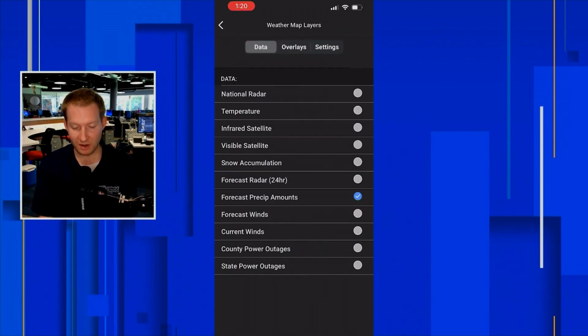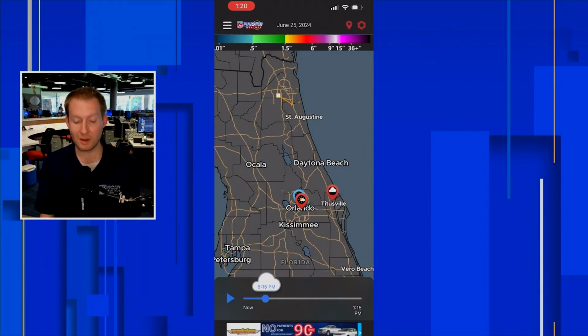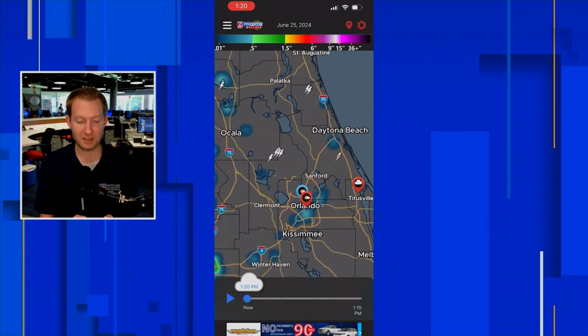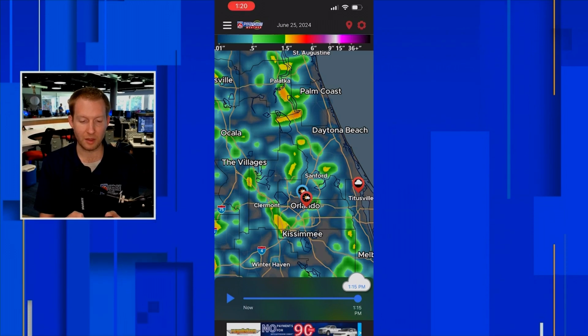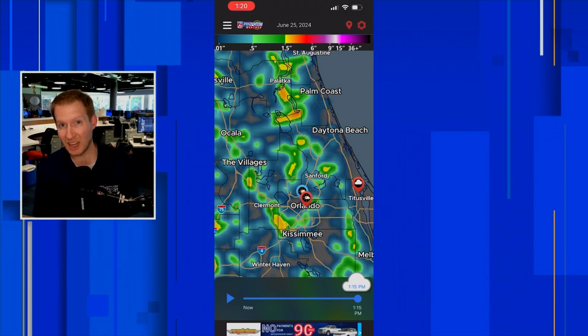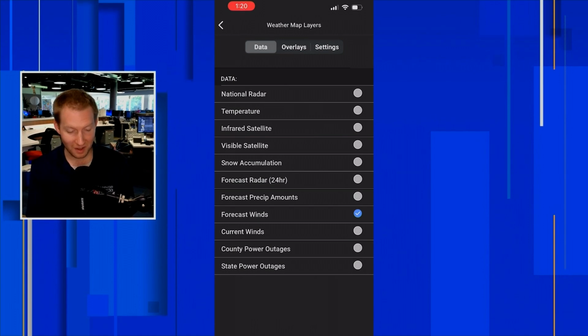So we're going to hit that gear again because there's some other things I want to show you. You can go to the forecast rain amounts. Same deal. Take that cloud across the screen with your thumb. There are the forecast rainfall amounts that you can see with the bar legend up top. You can see some places are in that darker orange. That's going to be 1.5 to 2 inches of rain in those daily sea breeze thunderstorms that we get.